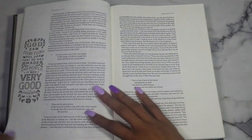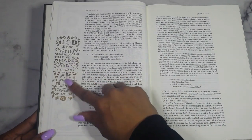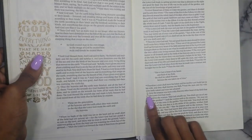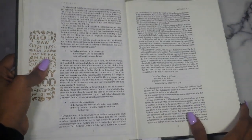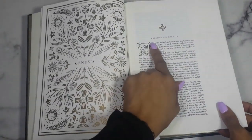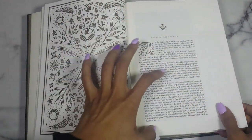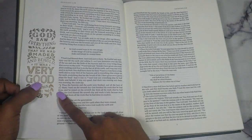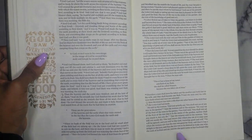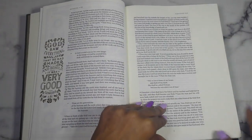I really enjoy this. Here is one of those scripture verse arts: God saw everything that he made, and behold, it was very good. Genesis 1:31. I'm loving that. Even the chapter numbers are going to be in that gold color. Let's go back so you guys can see. The title for that book is going to be in gold. The first letter of the entire book in the first sentence is going to be gold, and then the chapter number is going to be gold, as well as the page numbers at the bottom and at the top. So you get a hint of gold throughout, which I do love and enjoy.